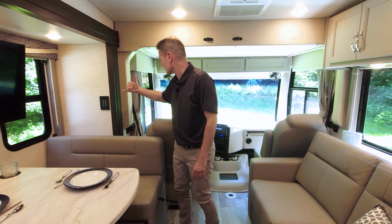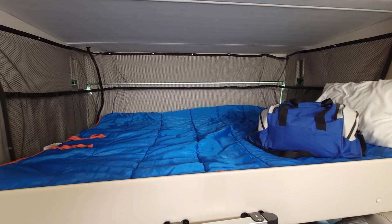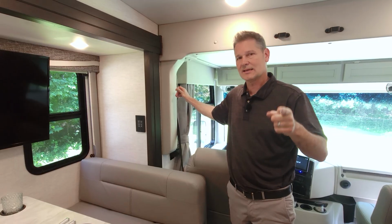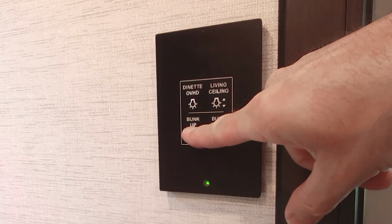Just press down, the bunk will come down. Make sure you pull these pins out first before you put the bunk down. Set up the ladder that stores in the closet in the back, climb up, have yourself a quality night's sleep. Then put the bunk up, and before you hit the road, make sure you put those pins right back in.